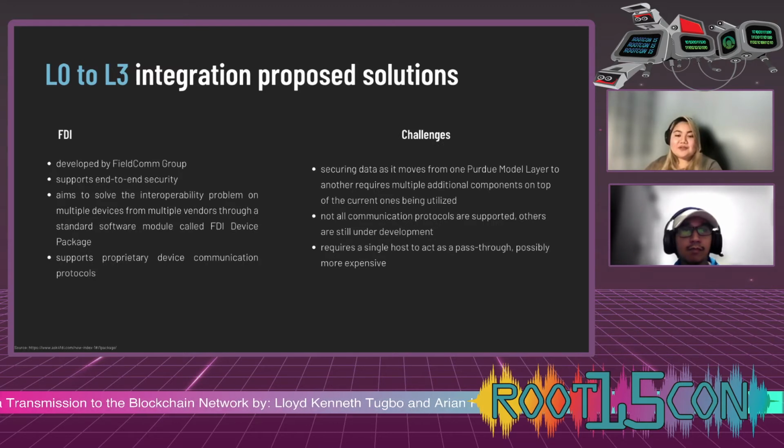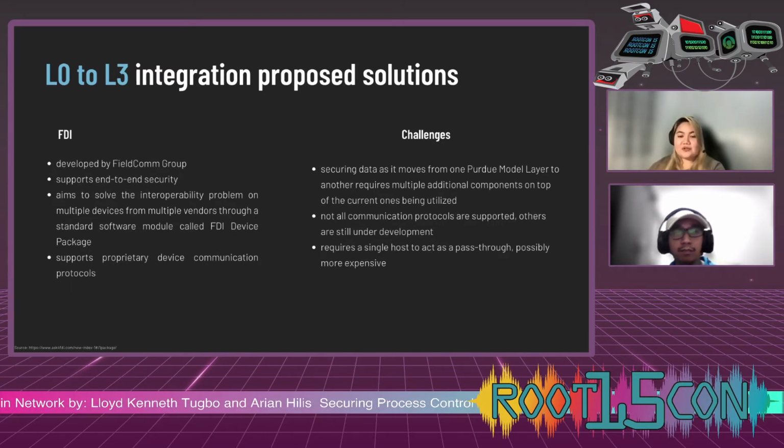The next solution that we've looked into is FDI, or Field Device Integration. Fieldcomm Group, an organization that maintains existing industry technologies like HART and Fieldbus, leads the initiative of developing FDI. Achieved in collaboration with major industry suppliers, it aims to standardize software and tool packaging and distribution. FDI offers end-to-end security and interoperability with major control system manufacturers.